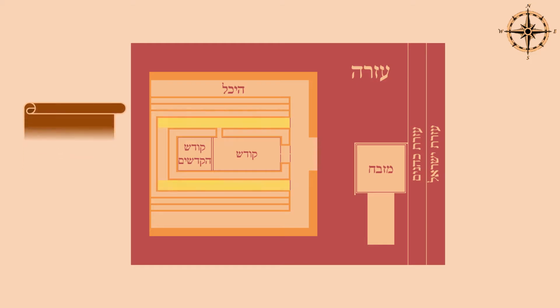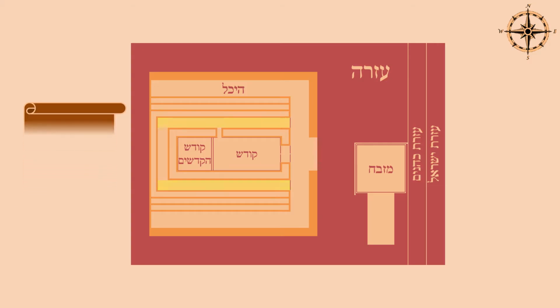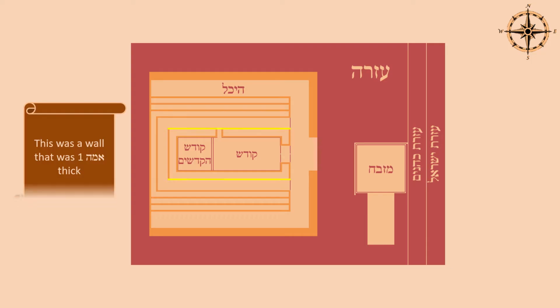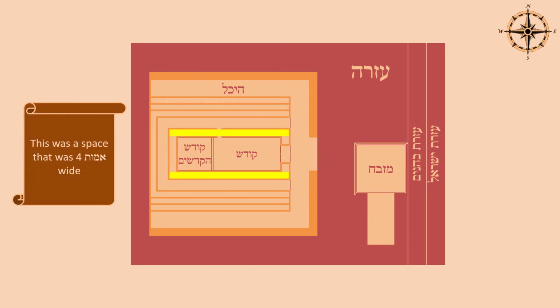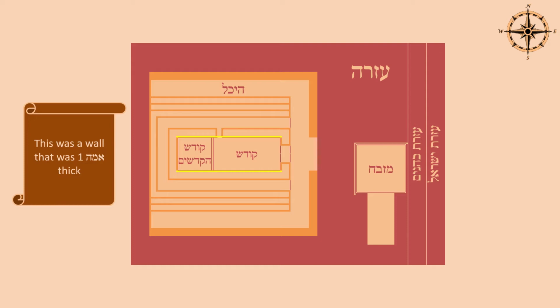Then there was a Ta that was 6 amos wide. So the ones that were 3 amos wide, 3 amos is close to 5 feet. The 6 amos is around 10 feet. Then again, there was a wall that was 1 amma thick. Then there was a Ta that was 4 amos wide. 4 amos is a little more than 6 feet. And then we have a wall that was 1 amma thick. And so each side had a total of 40 amos.